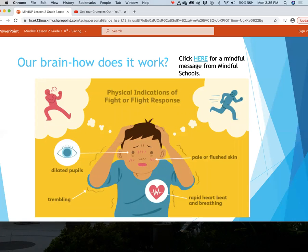When we flip our lid, we're letting the amygdala take over the prefrontal cortex. What are the three options that the amygdala gives you? Fight, flight, or freeze. The amygdala tells us whether things around us are safe or dangerous. When our brain is calm, the amygdala allows our prefrontal cortex to make wise decisions.